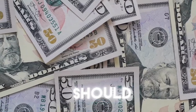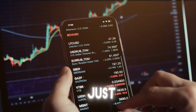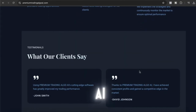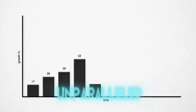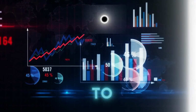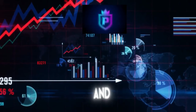Money never sleeps, and neither should your trading game. Success in the market isn't just about timing, it's about having the right tools to back your decisions. That's where Premium Trading Algo AI comes in, a cutting edge algorithm designed to optimize your trading like never before. With unparalleled precision, lightning fast analysis, and a blend of 28 proven strategies, Premium is your key to mastering the market and staying ahead 24/7. Let's dive in and unlock your trading potential today.